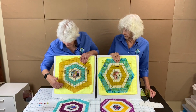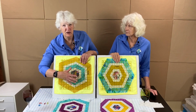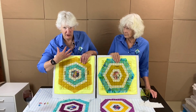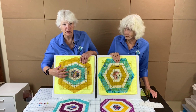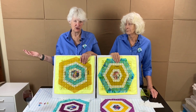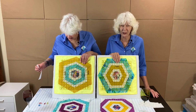Okay, so what I do, and Shelley's going to show how she does it, I look at how I want it, and Shelley likes to remind you, make sure that where you think you're going to do your final cut, you have at least 1/4 inch under the ruler, so that when you sew on the edge, you still have some of that color showing. Probably a little more than 1/4 inch. 1/2 inch would be ideal.